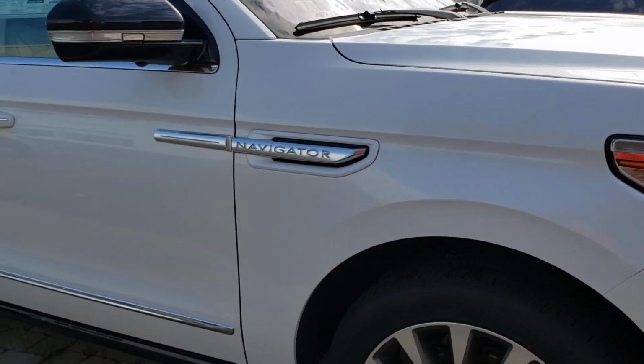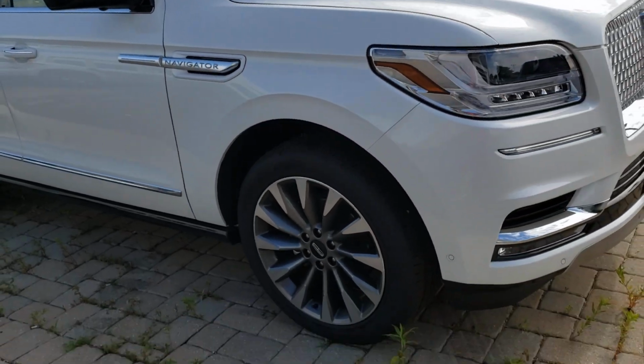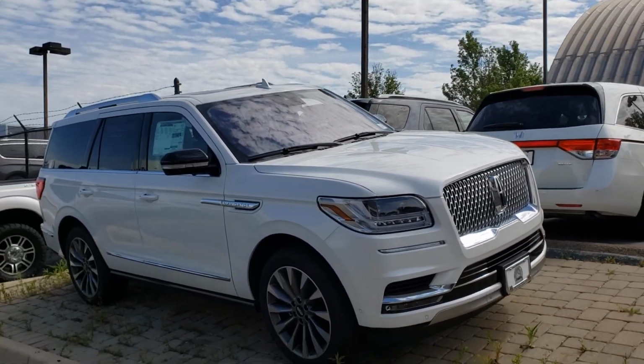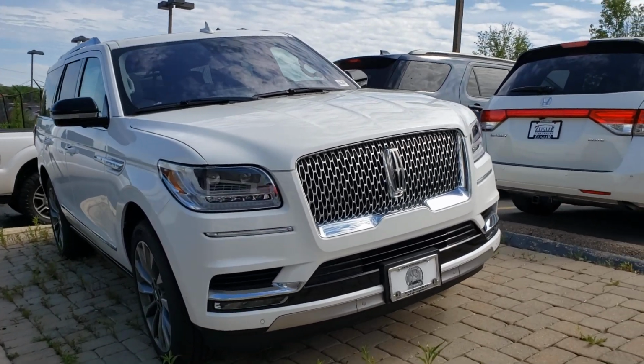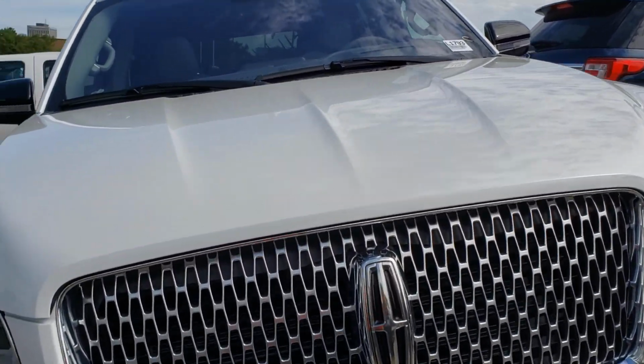First of all, it has the good old name, the Navigator. None of that MKZ, MKT, MKY, none of that. I love the fact that it has the name, and the name recognition for that matter. It looks okay. I can't say it looks very standout other than its size.